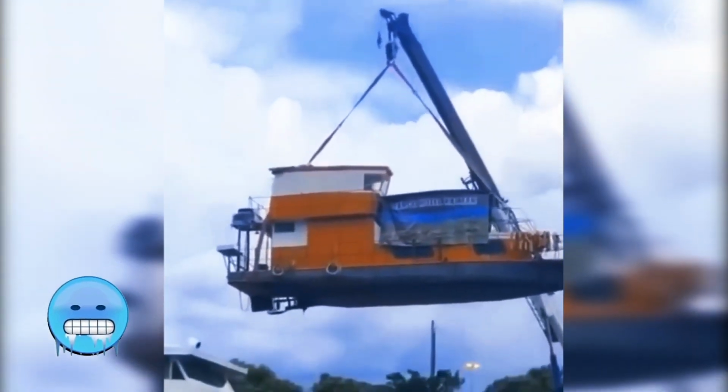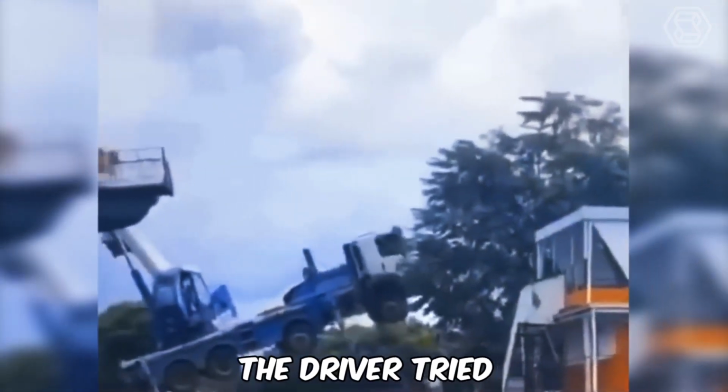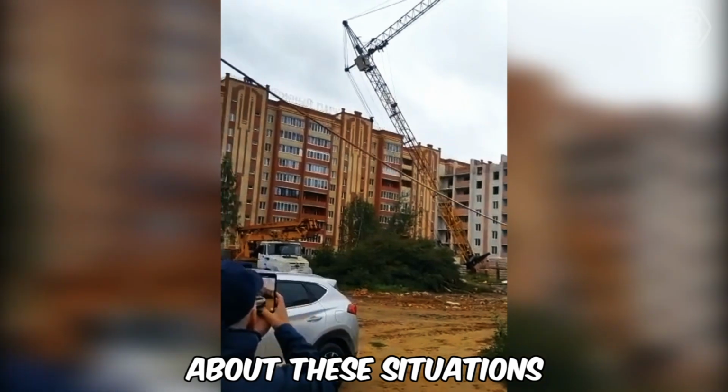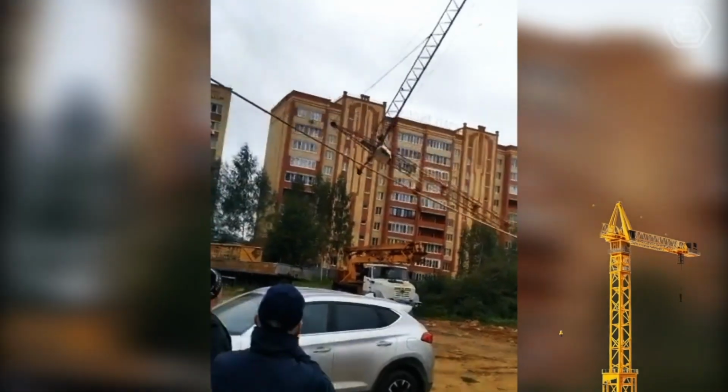The tension of this moment makes everything inside freeze. But no matter how hard the driver tried, he could not avoid failure. The scariest thing about these situations is that you don't know until the last minute where that long pile of metal is going to fall.